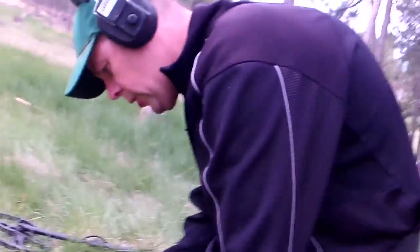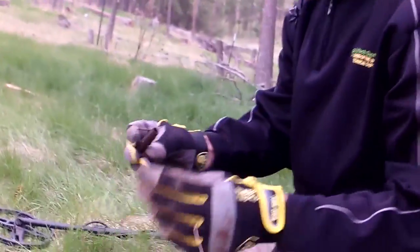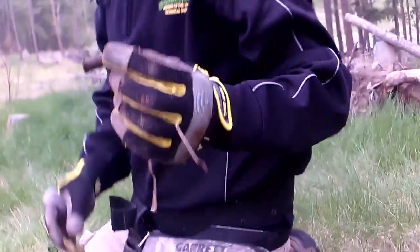Nate the Digger, what do you think you found? I don't know. Pull it. I'm guessing that's the 1900s. Looks like an old one.